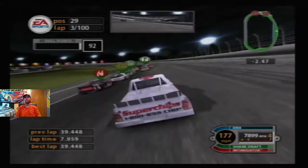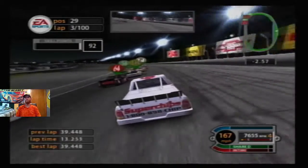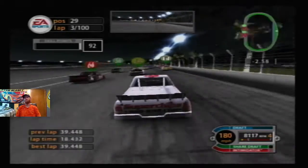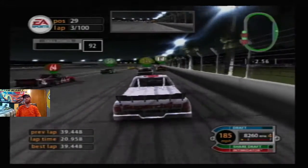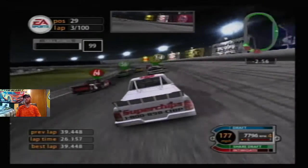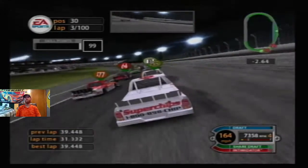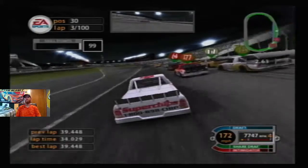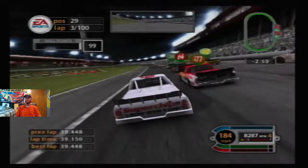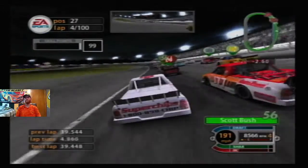Does make the pass on the 177. Looks to the middle of the upper groove now in turns 1 and 2, but that gives up the bottom for the 177 to get back underneath him. Trying to draft off Kenny Hall. Long straightaways here at Fontana make for a lot of drafting. Truck Series vehicles are made well for being able to draft. It's going to bring you the Daytona and Talladega-like action that you will see here in tonight's race.